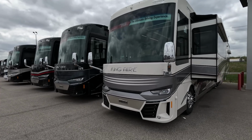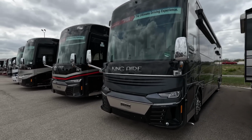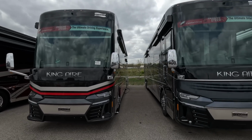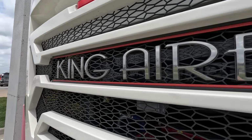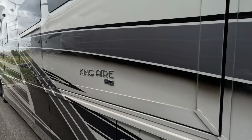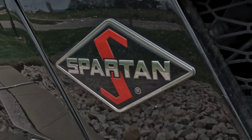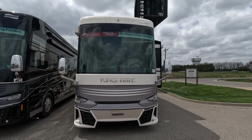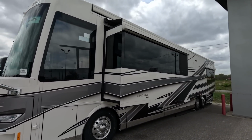Ladies and gentlemen, today we have hit the Newmar King Aire jackpot. Not only have we found 4 brand new 2023 Newmar King Aires, but we found a brand new King Aire floor plan that is, in my opinion, the nicest Newmar King Aire ever built. The Newmar King Aire is on the Spartan K3 chassis. It's got a 20,000 pound towing capacity, 605 horsepower, collision mitigation, adaptive cruise.